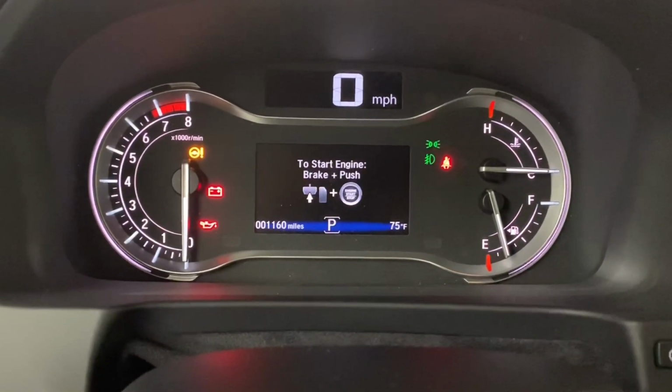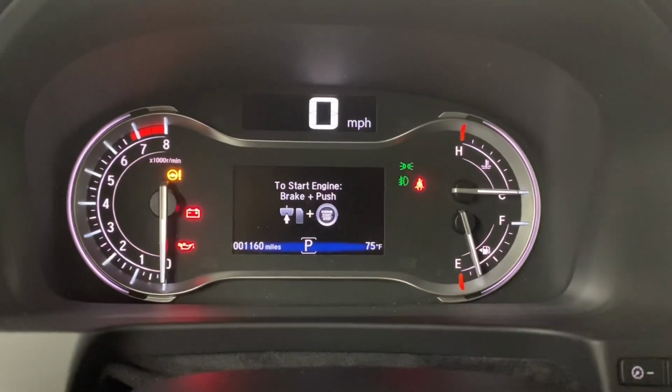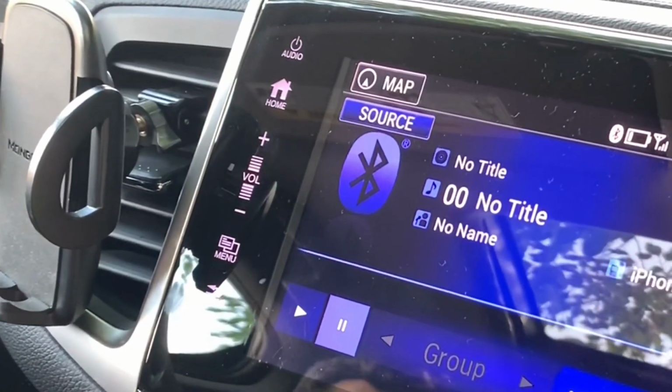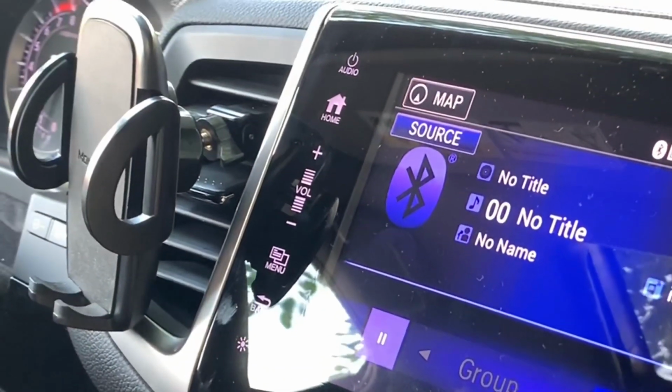What I love about the Honda Ridgeline is the dashboard design, very cool, really nice digits on the dashboard, convenient and easy. What I do not like is the dashboard volume control. I occasionally miss the buttons. The volume doesn't go up and down when I need it to, and I have to switch the volume on my steering wheel.